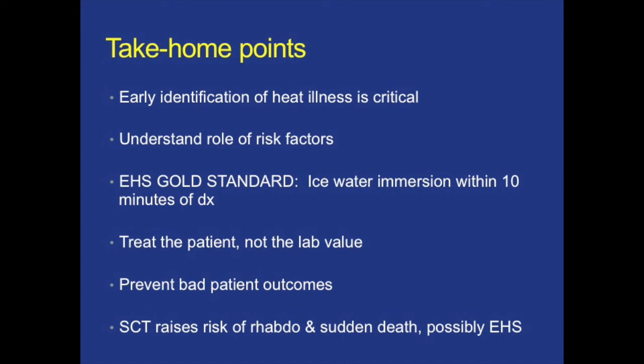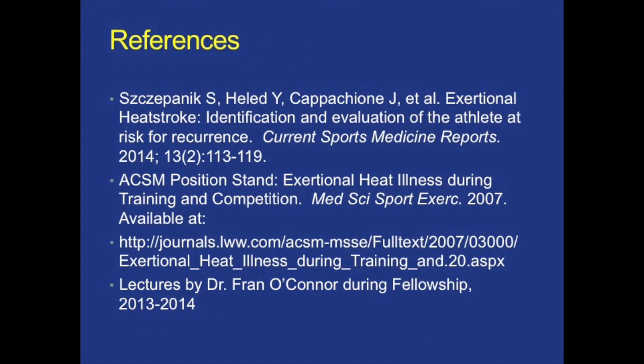So with that, I will refer you to a couple of really good articles, the one by Dr. Shapanic, Dr. O'Connor, and there's a very good article, the ACSM Position Stand, authored in part by Dr. Casa from the Korey Stringer Institute. Finally, just a hats off, a nod to Dr. O'Connor and Dr. Butler for the excellent training and the lectures that we got during fellowship last year. These were excellent resources for me in preparing for this talk.